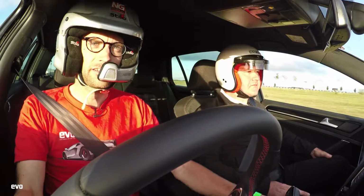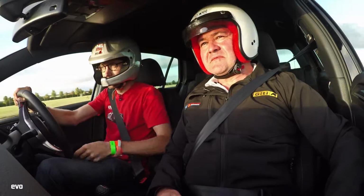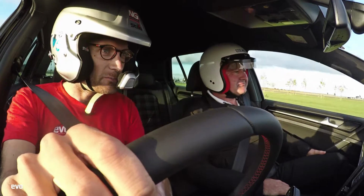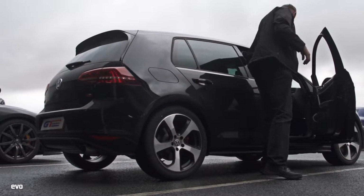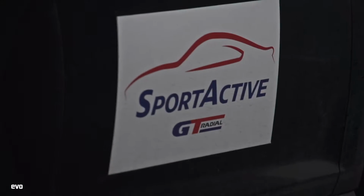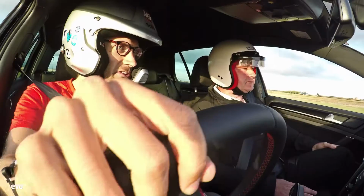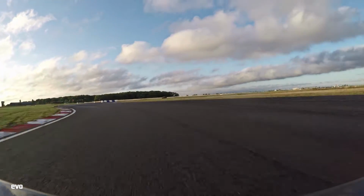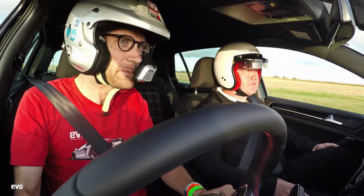So we're out on track, and with me is Brian McDermott from GT Tyres, and we're in one of the GT Radial equipped cars that you've brought along to this Evo track evening. It's a Golf GTI, as you can probably tell by the nice tartan seats, and we're on a Sport Active tyre, I think, from GT Radial. So why don't you tell us a bit about GT Radial and the history, because it's changed quite a bit in the last few years, certainly since I last drove one when we had a tyre test about 3 years ago, and I think there's been a few developments in the company since then, haven't there?